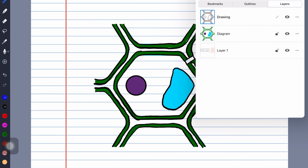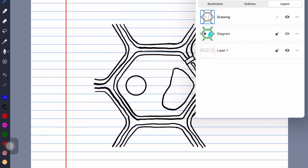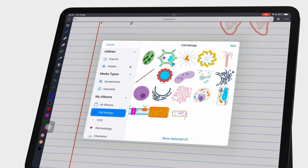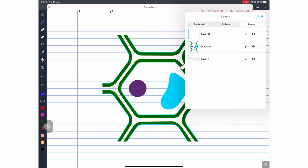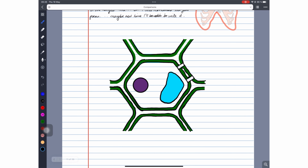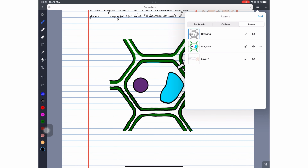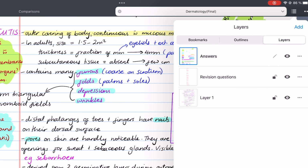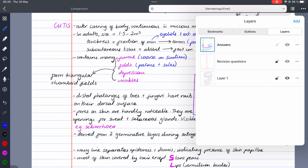Apple Notes does not have page layers. In Noteful, you can use layers to trace diagrams. You can put your diagram on one layer, trace it on another, and then remove the original diagram once you're done. You can also use this for active recall to put different parts of your notes on different layers and reveal them as you need them.